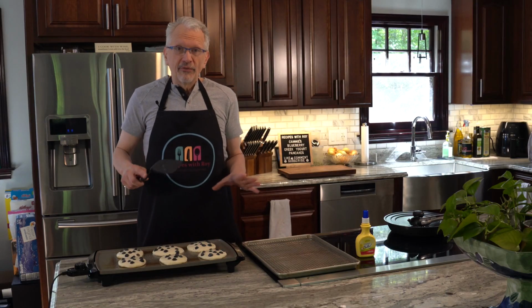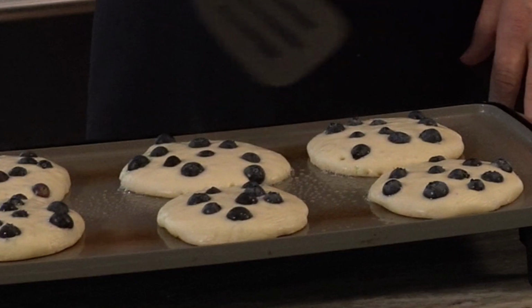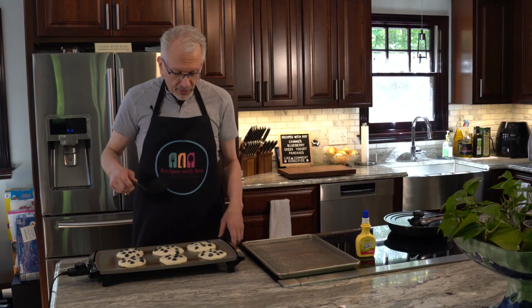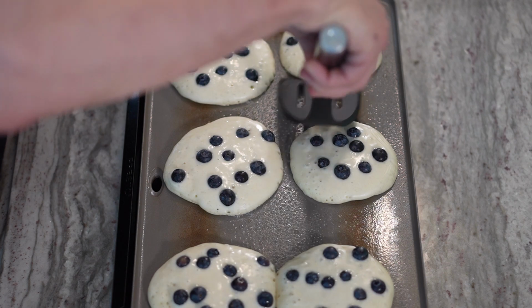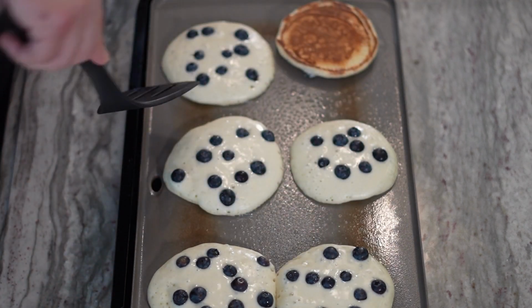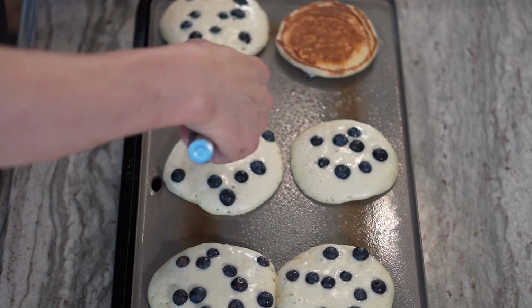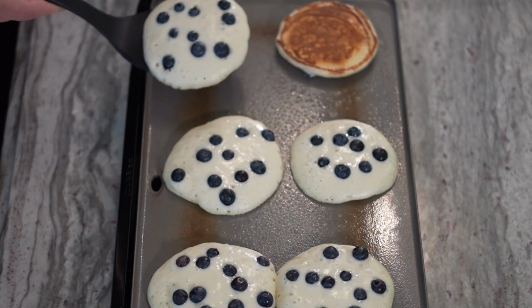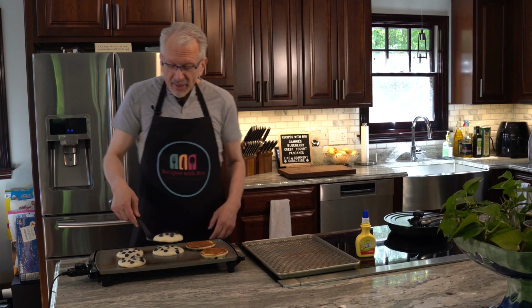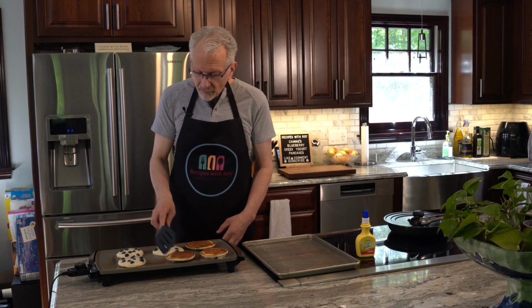All right, so these look fairly well set. You can see little bubbles forming. They're getting a little drier looking around the edge. And now is a good time to flip. Look at that beautiful color. It's exactly what you want. So like I said, about 3 minutes on the first side. It'll be about 2 minutes on the second side.